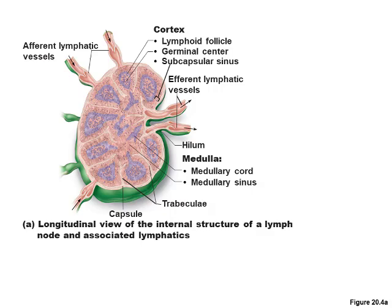This is the histology of a part of the lymph node. This is just showing the part of the lymph node under the microscope. So these are the follicles. You see the kind of round structures. Inside the follicles, you have a lot of lymphocytes. That's why they are darker under the microscope.